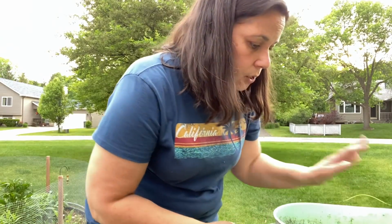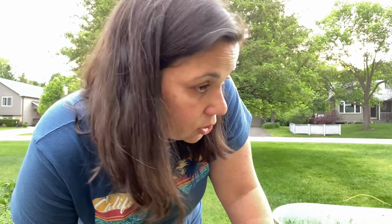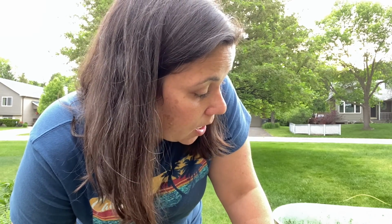So I'm gonna fill this up and put some shade lovers in it, or at least ones that will do okay in the shade, because yeah, it's a really shady garden that I just showed you. So let's go ahead and get that done. All right, I have it filled with dirt.